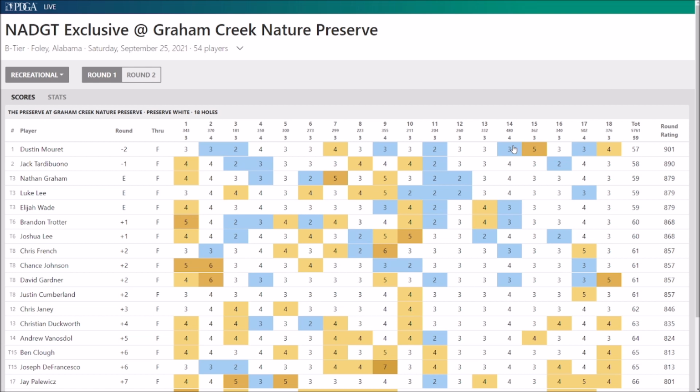This is actually my first rated round. I just registered for the PDGA. This is actually my first real rated tournament. I've only played 1 sanctioned tournament before this one, and I've played a couple of unsanctioned tournaments a long time ago, but this is only my 3rd or 4th tournament ever, and, like I said, only my 2nd sanctioned event by the PDGA. So this is actually my first rated round ever, and I was rated at 901.